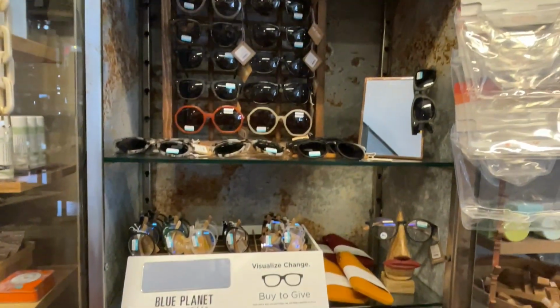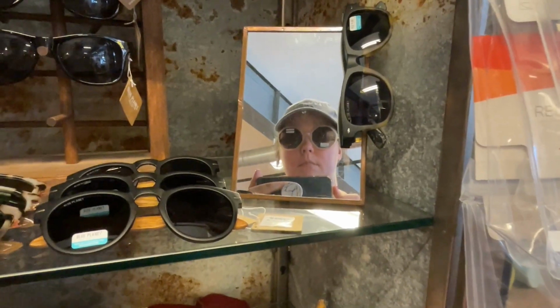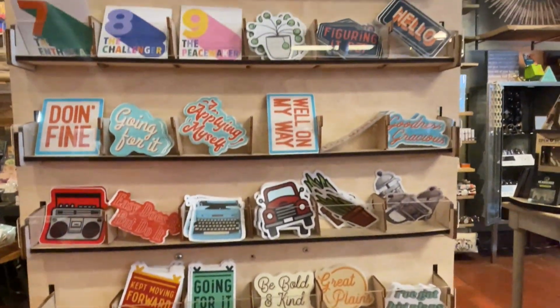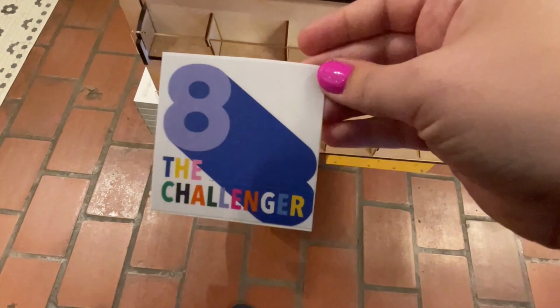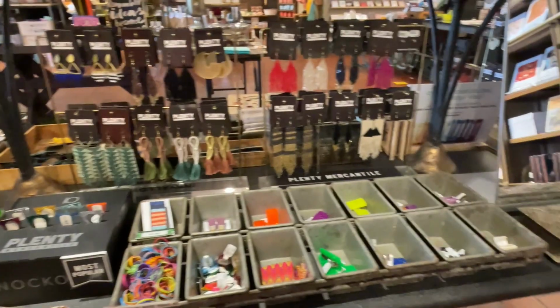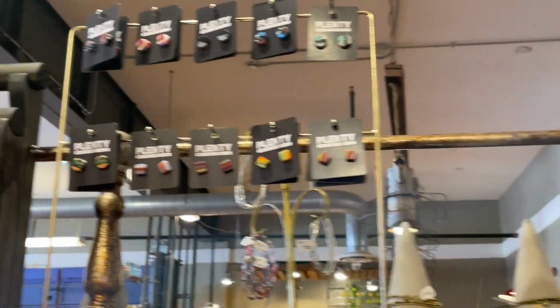So cute. Oh, I can't even. Literally cannot even. I'm sorry. I need these. Look at all the stickers. So cute. Look, they have Enneagram stickers. I'm totally getting an 8. They have the cutest jewelry here. Look at that necklace. What? Look at those little earrings. And they're all made sustainable. Awesome. Freaking love this place.